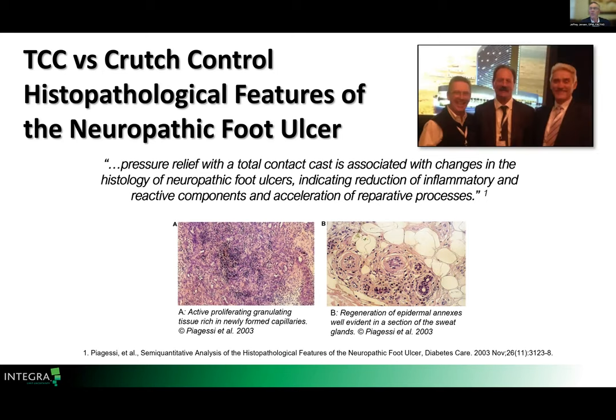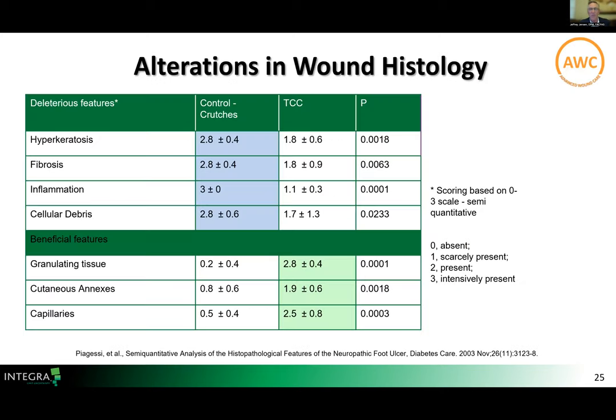Oh, here's a neat picture. This is Dr. Alberto Piaggesi getting the Paul Brand Memorial Award at the Desert Foot meeting. And I talked to him about this article when he was here in Phoenix for that meeting. And so we'll talk about that more in a second. Let me show you the results first.